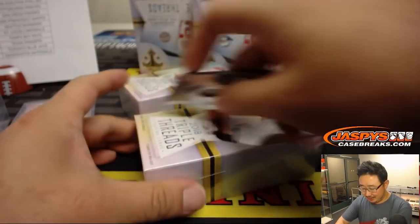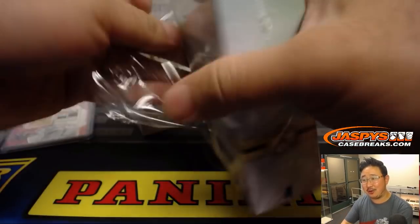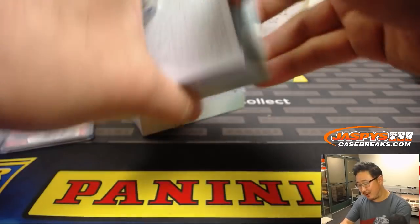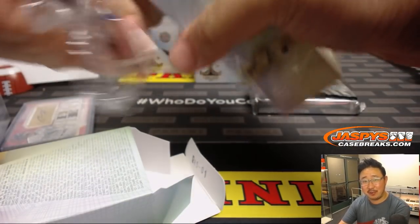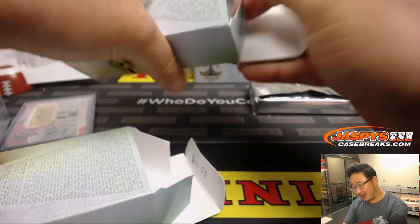Imagine if that case hit was a Cardinal, you'd be like, oh man, I just can't win with triple threads. Sold the Cardinals back for a third of the price. And here come the Cardinals.